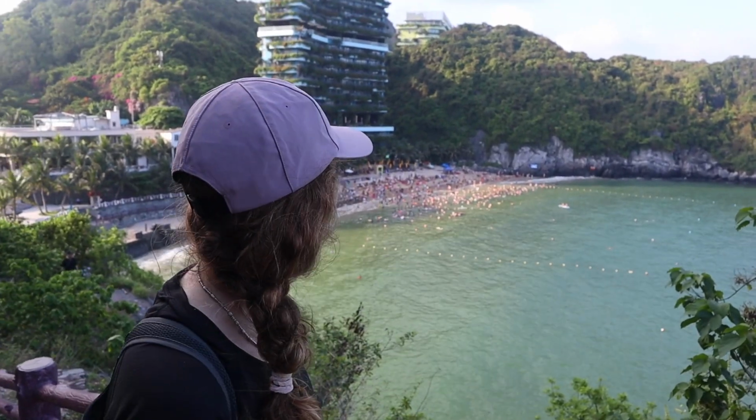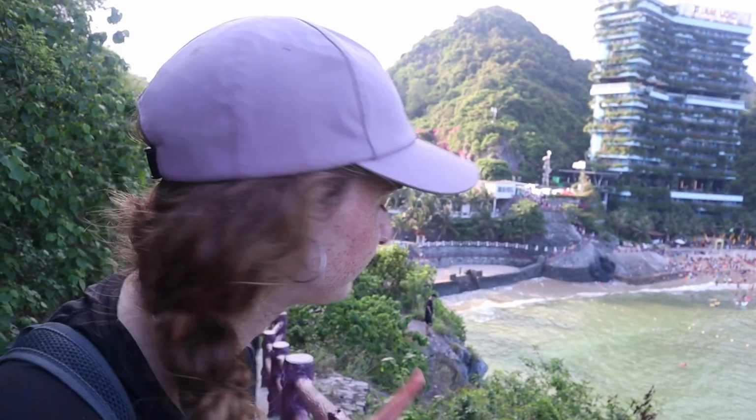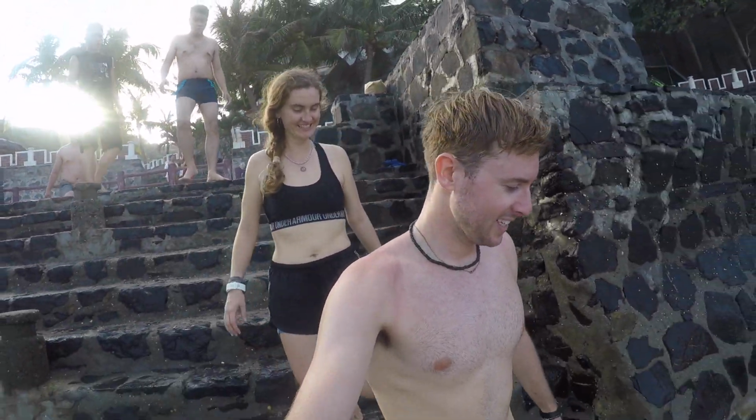Maybe it's the time of day or something, but all of a sudden the beach is packed. We're still really sweaty, so we're gonna go down these stairs and swim in this area that's not that busy. I'm excited to get in the water. Me too. Okay, into the water we go. We have been thinking about this all day.